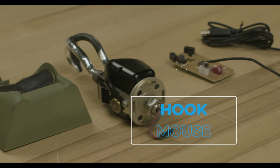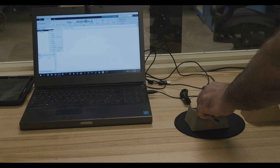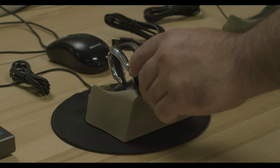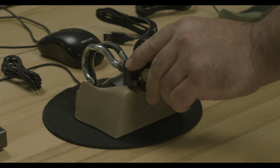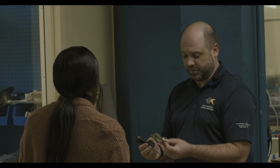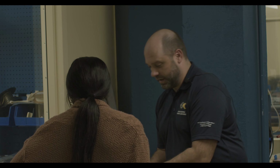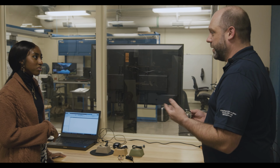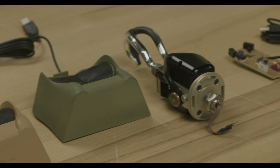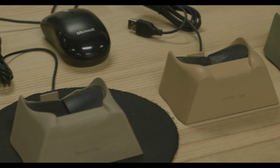This is the hook mouse. It's a mouse meant for prosthetic hook users. What it does is it allows somebody with a prosthetic hook to operate a computer pretty normally. So we actually created this out of a standardized mouse. We just take the electronics out of it and then put them into our own casing here. We get requests all the time from people that just want them. I guess they've heard about them through the VA, and so we have a couple of gigantic boxes of them laying around here.